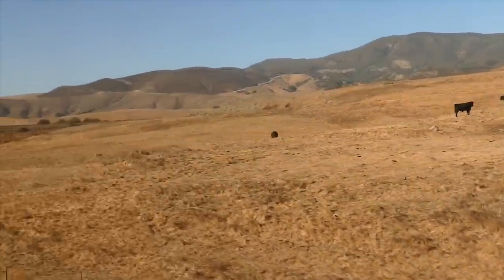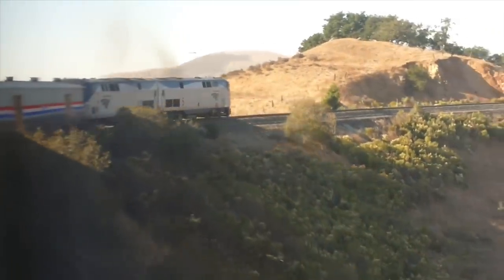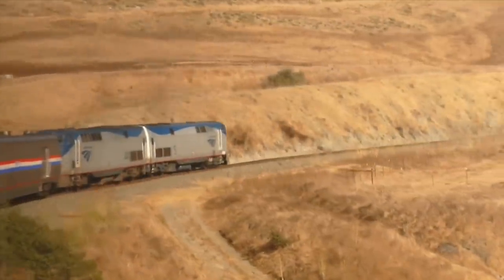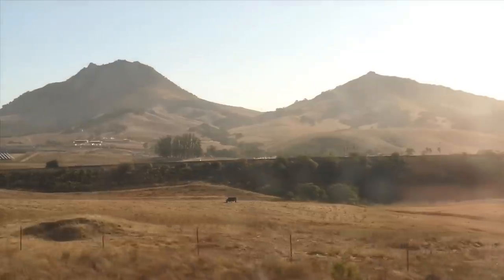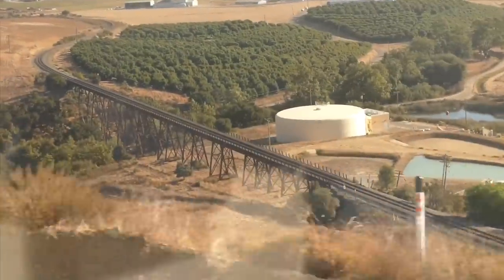After we leave San Luis Obispo, the scenery turns hilly as we cut through the mountains. There are plenty of curves, giving an opportunity to spot the front and back of the train from the train windows. It's worth remembering that this railway was built in the 19th century, by hand and without sophisticated modern techniques. I wonder how much dynamite was used to blast our way through the entire route of the Coast Starlight.